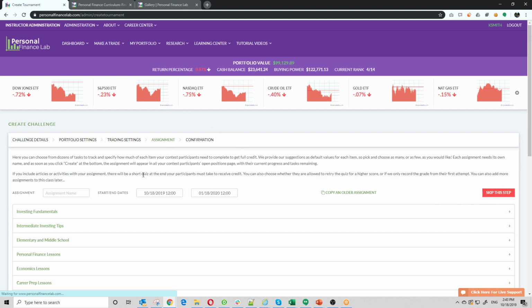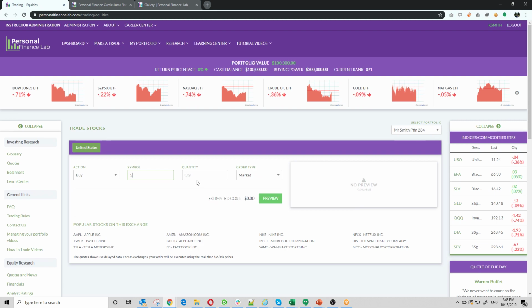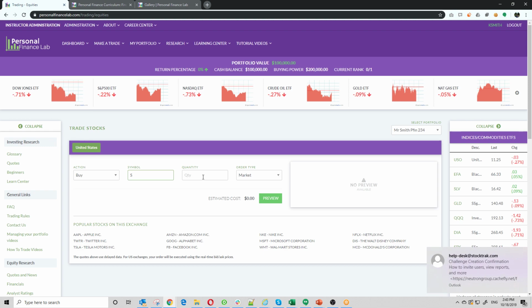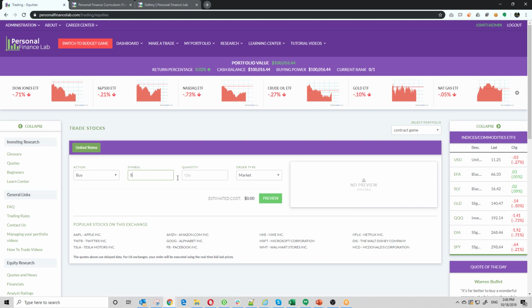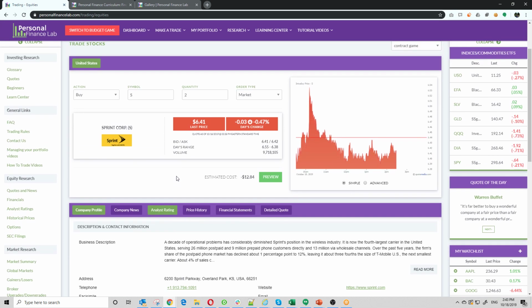I'll skip this step for now. When it comes to trading on Personal Finance Lab, there's also a lot more information available. So let me put in my order here. Let me log into my other account. So, the symbol, the information about how the stock has moved. See, there's no ads or anything on this site, so it's a lot easier for students to use.